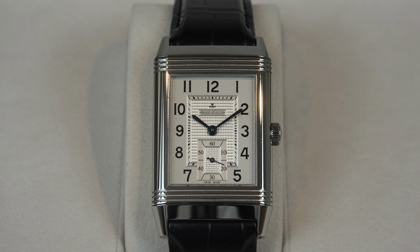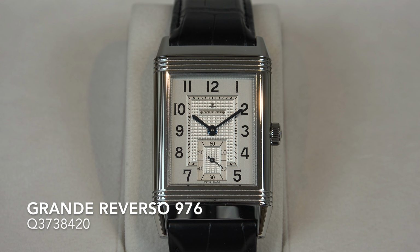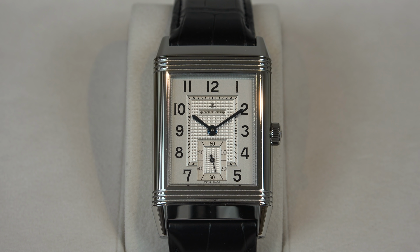So as I said, this is a Grande Reverso 976 with the reference number Q3738420. It's a men's watch, unlike other Reversos which could be unisex, especially the medium size. The retail back then was around $7,600, which I believe was around £5,800. How much did I pay for it? I paid exactly £5,000 for it, which was a little on the higher side, but it's an unworn, brand new old stock, I believe, so I was more than happy with that.